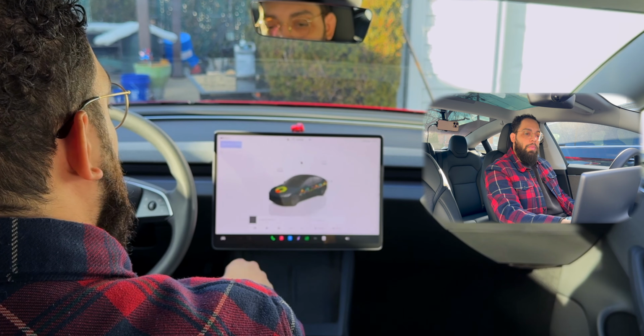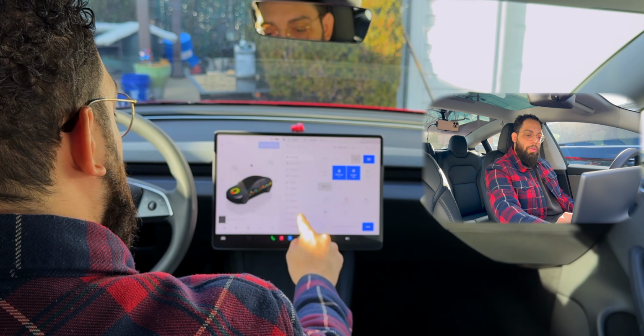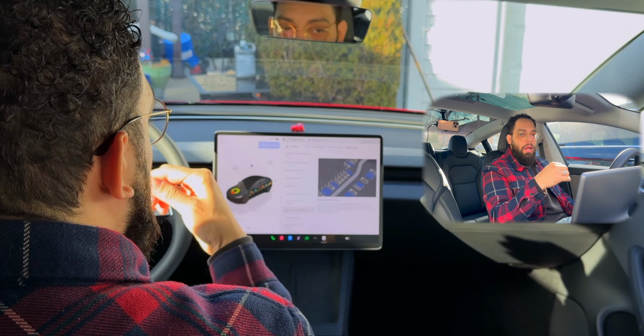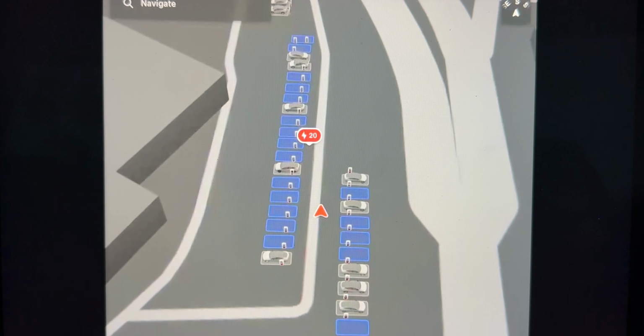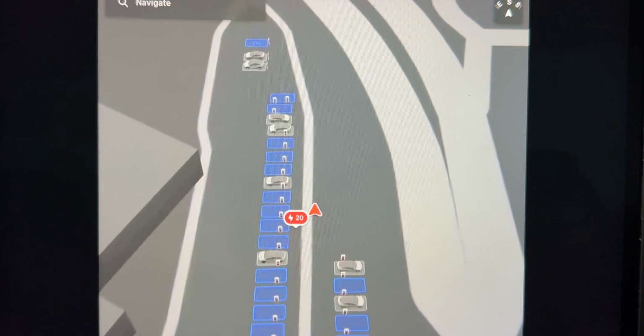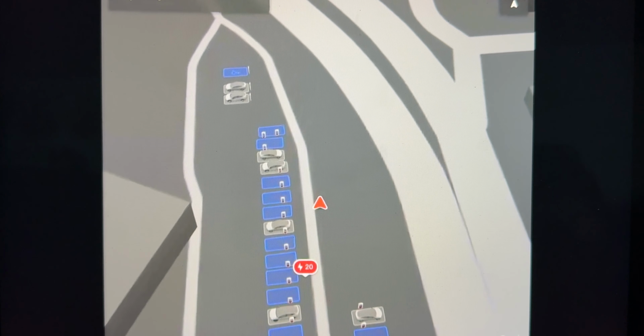So now we're going to head back to the release notes here, and we're at supercharger site maps. Again, this feature is pretty cool. I don't use any superchargers. I charge at home 100% of the time. I haven't really taken a road trip. When I did first get my car, I probably used it twice.